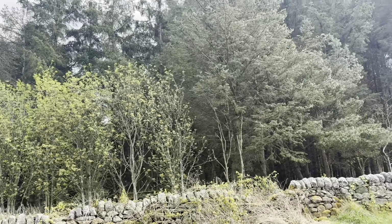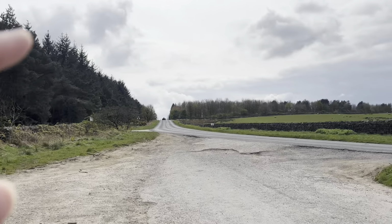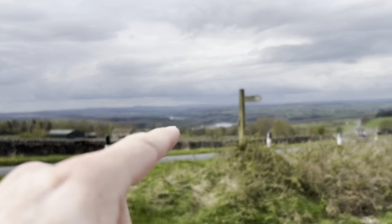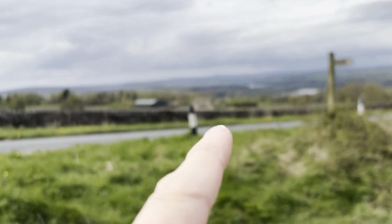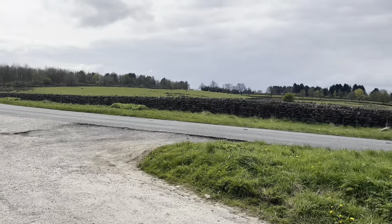So we're just about 5 minutes drive from our house. There's like a forestry plantation here, just north of Otley, and we're looking at the Washburn Valley. So these are the reservoirs, like a chain of reservoirs, and we've just crossed one called Lindley Wood Reservoir, which is just down there and in that chain.